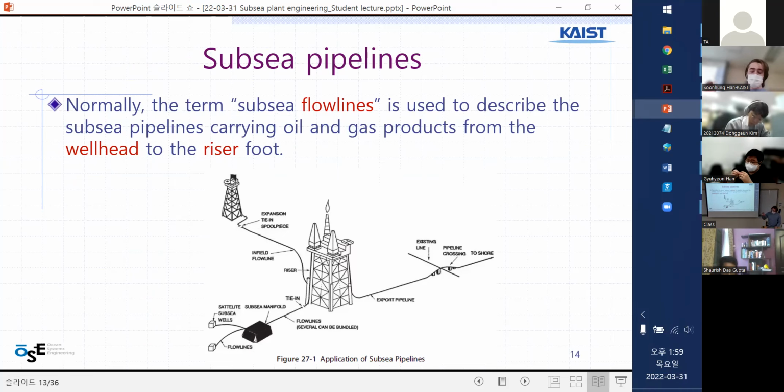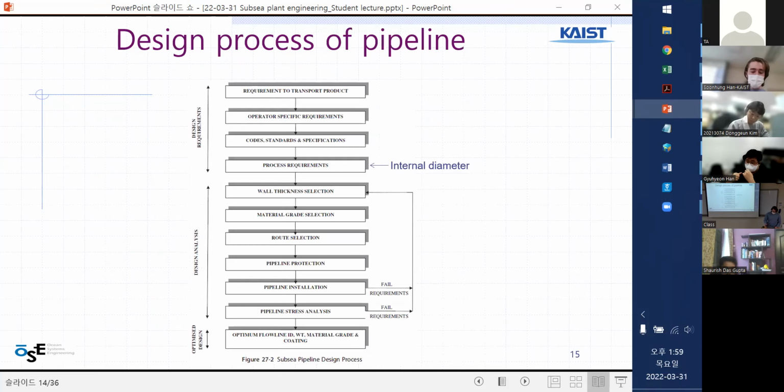Here we have the flowline which is fixed on the seabed. It's not always the same. This is the design of the processing of a pipeline. If you're interested, you can watch it in detail after.